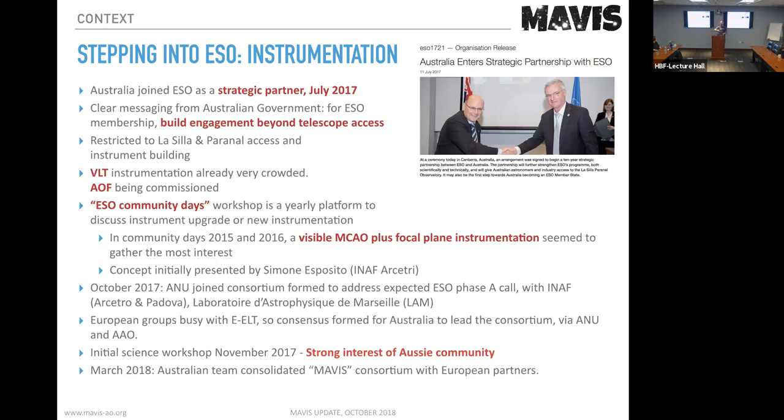ESO follows a process every time it builds a new instrument: probe the community for new science, what is interesting. They did that, and they ended up with this visible MCAO as the next priority instrument. This is quite important, in fact, because this is likely the last VLT instrument for a number of years, because now all the ESO money is going toward the ELT. If you talk to Luca Pasquini, and I'm sure that you will, Scott, he's saying that at least for the next four or five years there won't be money for another instrument. So it's only going to be maybe.